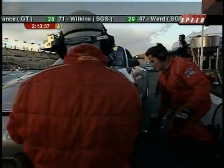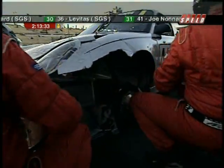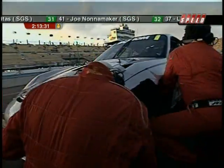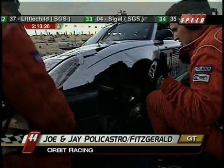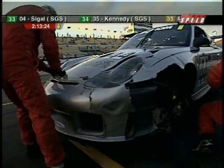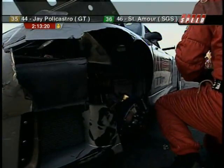Cal, what do you have? Well, big bronze rod Daytona winners in the GT category. The 44 Orbit machine, Jay Policastro behind the wheel. Major damage to the left front corner. Bodywork torn up, but more importantly, look at that suspension component. Completely torn off. This is going to be a lot of work for Roger Hurley and the boys.